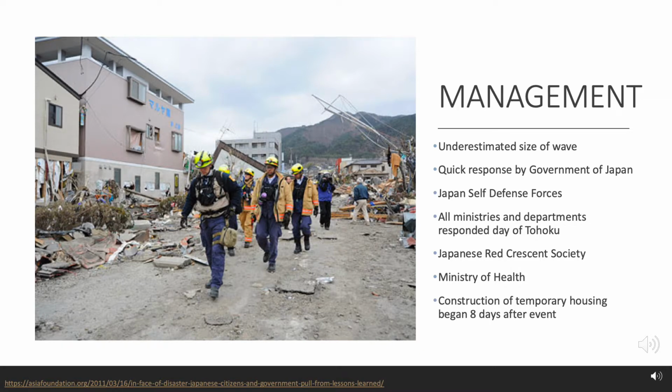Even through these issues, the government of Japan was very impressive in their immediate efforts to alleviate the situation. All the ministries and departments were involved in the response, and they worked very well together and began their operations immediately on the day of the attack. The Japanese Red Crescent Society, which I would say is similar to the Red Cross, deployed teams immediately and worked hard to find temporary housing for refugees the day of the attack.